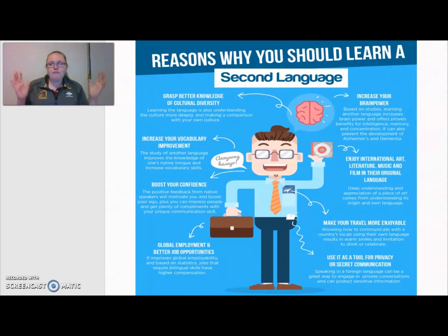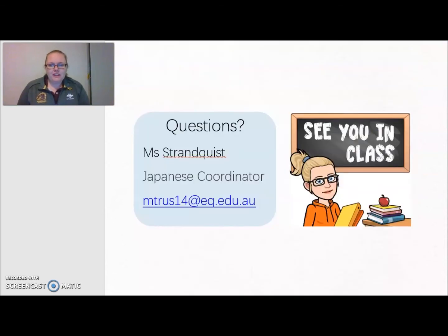There are a range of reasons why you should study Japanese. And as you can see here on the slide, the global employment opportunities that it can bring to you are endless. It also increases your brain power by developing your problem solving and analytical skills, which you can use in a range of subjects, not just Japanese. So that is a very quick snapshot on why you should be studying Japanese, possibly as an option in your ATAR pathway or in your senior pathway.